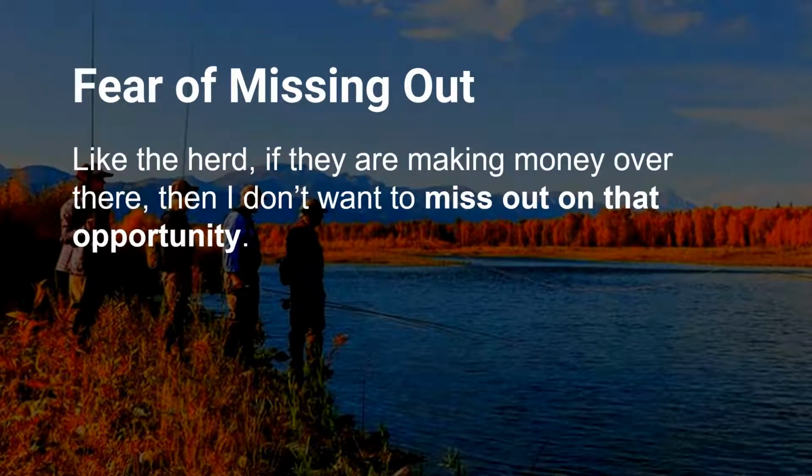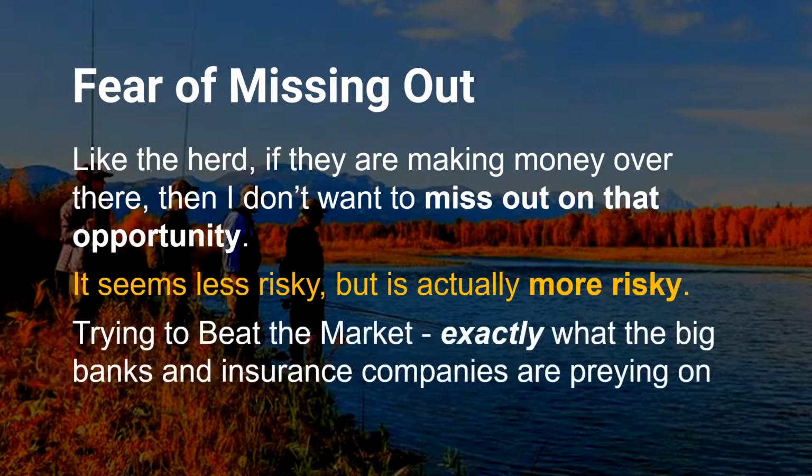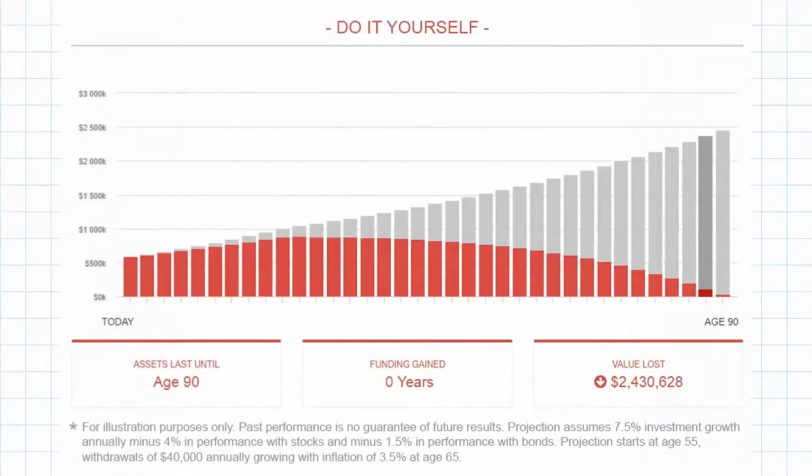Now, when we fish where everyone else is fishing, it seems less risky because that's what everyone else is doing, but it's actually more risky. We're going to spend a lot of time, and the cool thing is we'll get to socialize with all the other people fishing, but we're going to end up with less fish. What that means in your investment portfolio is more risk and less return. When we fish where everyone's fishing and we're running with the bulls, what we're trying to do is beat the market. This is exactly what the big banks and insurance companies are preying on with all their marketing. So what we want to do is avoid the mistakes, and we don't want to obsess about trying to beat the market because it actually causes you to underperform.